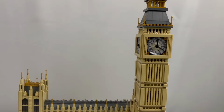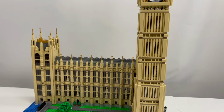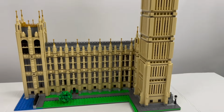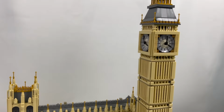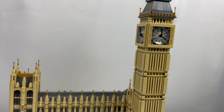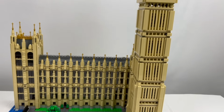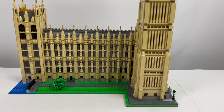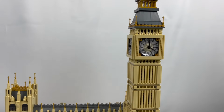Next up here, we have an absolutely massive LEGO model. This was the Creator Expert LEGO Big Ben featuring the landmark in London. Now, I was on a bit of a London fix because I had just recently visited London quite a couple of times actually in the past few months, so I figured why not go ahead and purchase all the missing London sets I did not own, starting with this Big Ben set.